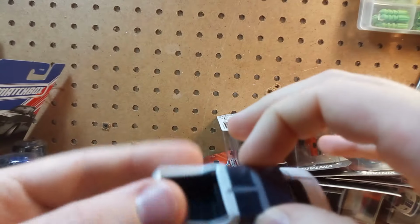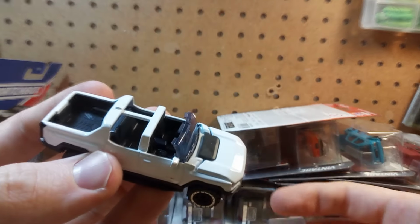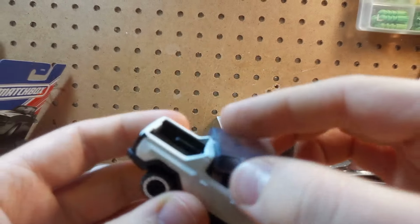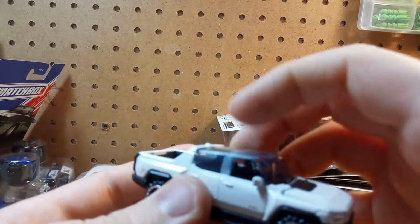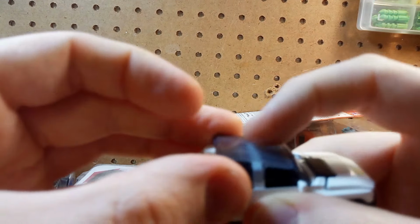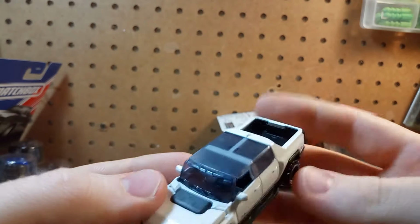This one also has a plastic roof. I don't know if it's removable. Oops, looks like it is. That's a pretty nice touch. So you basically just clip it back here, I suppose. This little tab here goes in through the windshield. There we go, nice and easy.